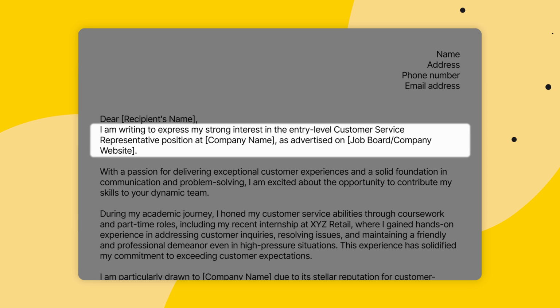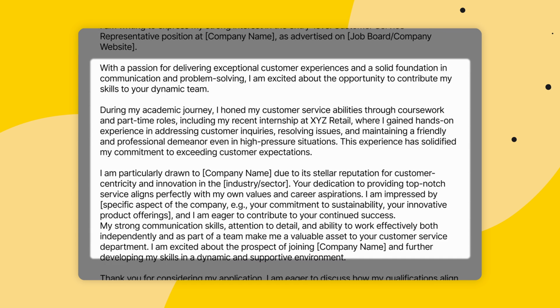Then we have the introduction, where the candidate began the cover letter with a compelling opening sentence that grabs the reader's attention. It's great to mention the position you're applying for and how you learned about it. This section should be concise and engaging, encouraging the reader to continue. Then we have the body.